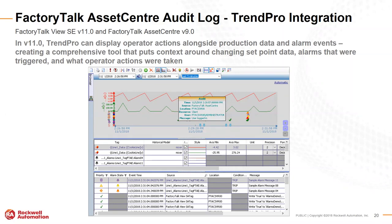Here you're seeing what the tags are. The tags can come from different pieces of it. Each one's a pen, like you guys have probably seen in the past. And then what I'm showing here is not only the alarms, but I'm also showing you the information from AssetCentre. So again, the audit logs. Who made a modification? Did somebody acknowledge the alarms? Did somebody change the set point from 70 to 72? All of that would be traced there and would show up on the graphs themselves. So if you click on it, you can see directly what you're doing.